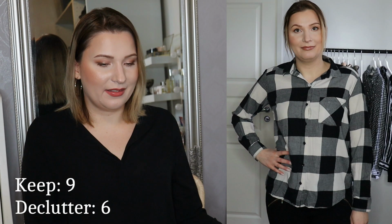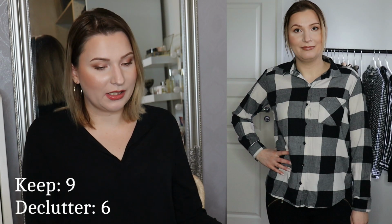Okay, so now we get to the black and white stuff. We do have another checked shirt. This one is an old H&M piece. Not my style at all anymore these days, so I'm just going to declutter it.